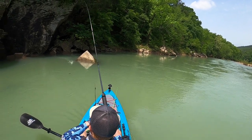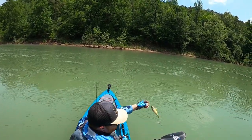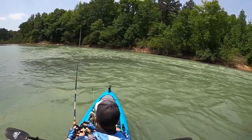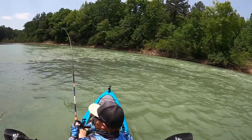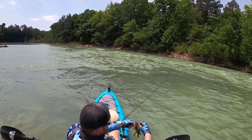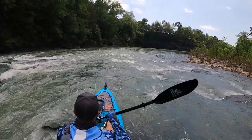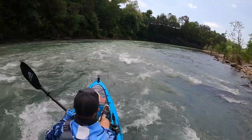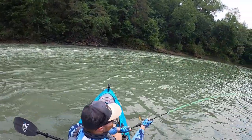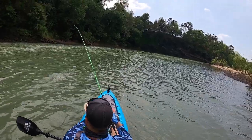Fish on. As soon as that landed. Thanks for the little sunfish. There we go. Fish on. Fish on. Another sunfish on a spinnerbait. Fish on.